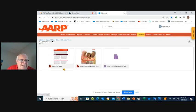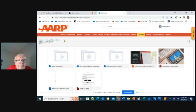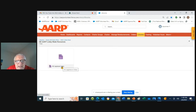So this is the AARP What We Are. There's the AARP fact sheet. There's AARP Policy Fundamentals, a nice document. And then the third one is an MP4 video, which is Todd Stubendeck welcoming us to Lobby Week. So I'm going to come back up to the top and click into the next folder, which is Nebraska AARP Lobby Week Resources. So let's open that up and see what's in there. And there's the MP4 video of Eric Gerard that gives us a very good training about our legislature.